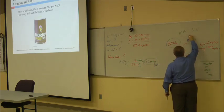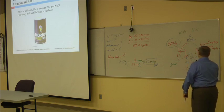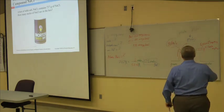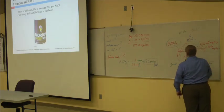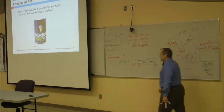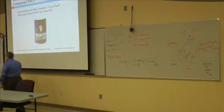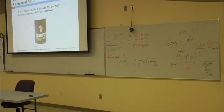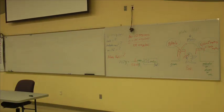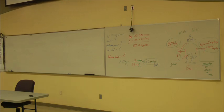Okay, so now we're sitting here. We want to get down here, but we're sitting up there now. So we've converted from grams to moles. Now we must convert from moles to molecules using this conversion factor. Now to do that, I'm going to pop up the screen because I'm out of space. I don't want to erase that just yet. There we go. So now, we know we have 12.6 moles of sodium chloride in 737 grams of sodium chloride. We calculated the molecular mass. We've calculated the moles. Now I want to go from moles to molecules of sodium chloride.